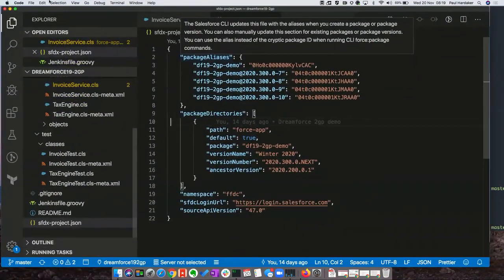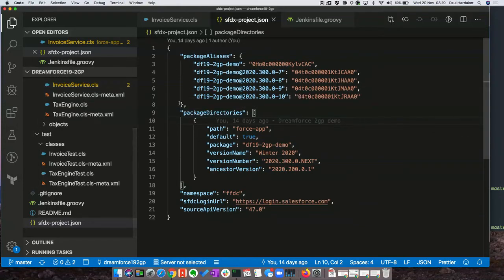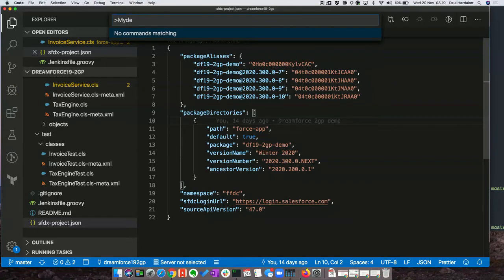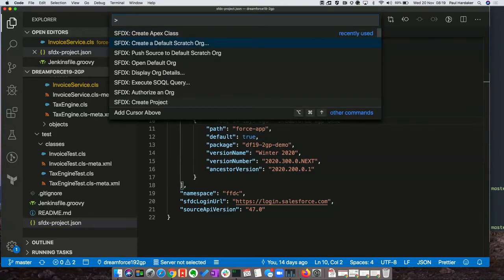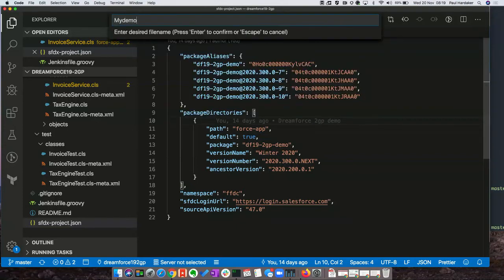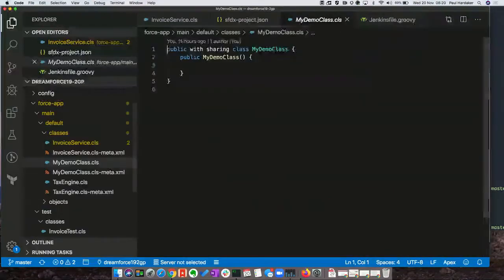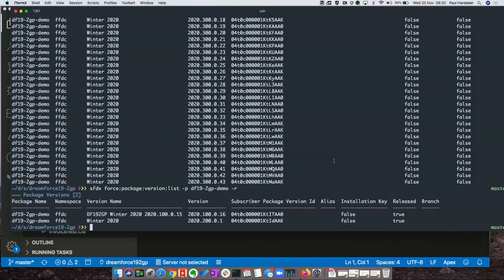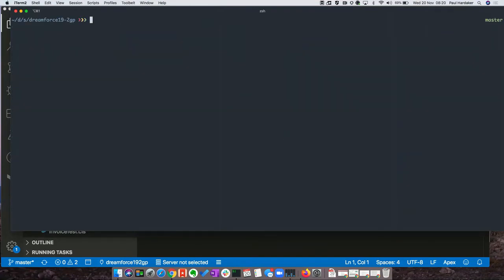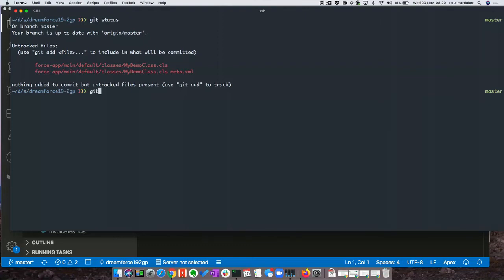So this is the DX project in VS Code for this particular package. I'm just going to quickly create a new Apex class, my demo class, if I could type. That's just adding a new class that's deployed to my Scratch org. If I hop over to my terminal now and do a quick git status, you should see there's the new class. So I'm going to commit that to my Git repo.